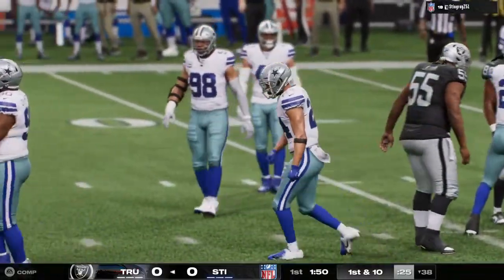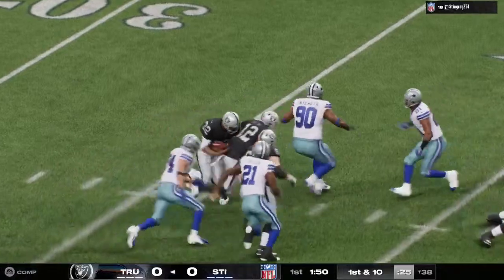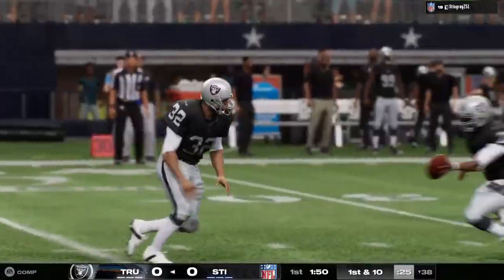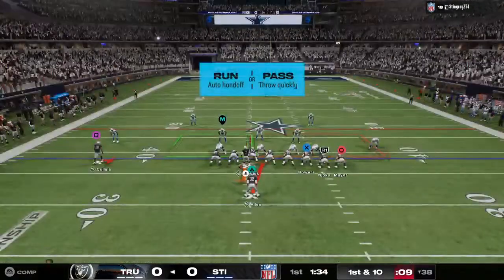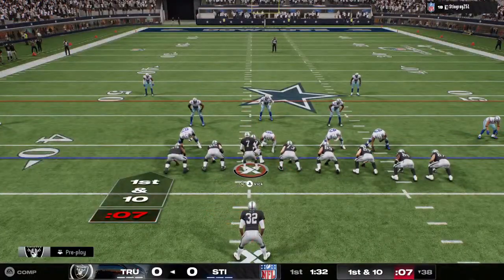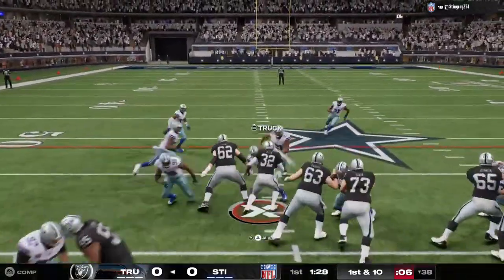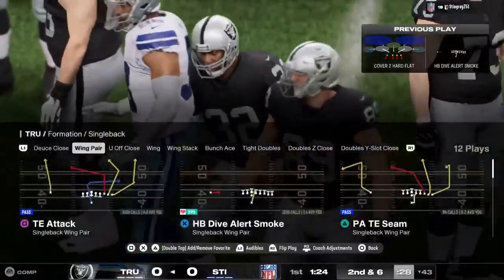Nothing real fancy about this call here, Mike, right? In this 3rd and short, just get the ball to your running back, make sure he has enough space to pick up the 1st down, and they're able to convert. So, 1st and 10 here now at the 38. Here comes Allen. A gain of 4 as he's taken down.